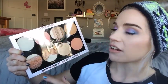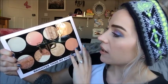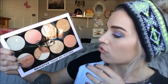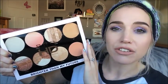As you can see as well, there is a little bit of a theme running with this palette. You've got very bronzy, goldy, rose goldy, peachy kind of tones, which I actually love. A lot of people think that they can be a little bit intimidating if you've got fair skin, but I actually love a rose gold kind of highlight because I think it actually warms up my face.